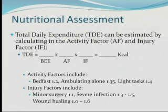Activity factor for a bedfast person would be 1.2. If they were ambulating alone, it would be 1.35. If they're able to do light tasks and are doing them, it would be like 1.4.